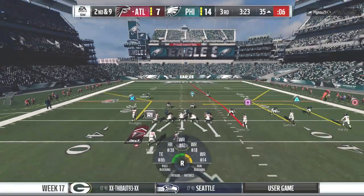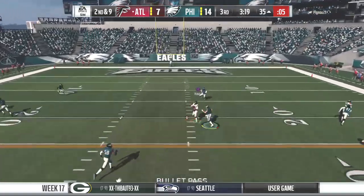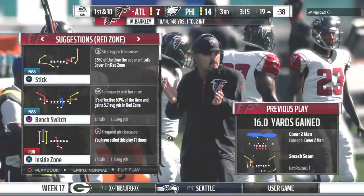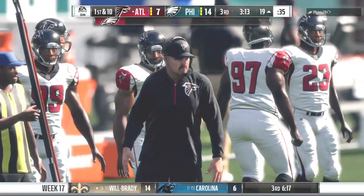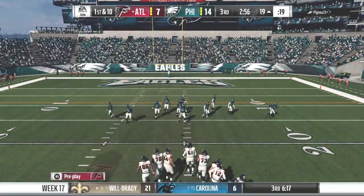Now they'll throw here out of the gun. Sanu with the grab over the middle. And inside the 20 before he's brought down. That one good for 16, and the drive will continue. And the next snap coming inside the red zone here.